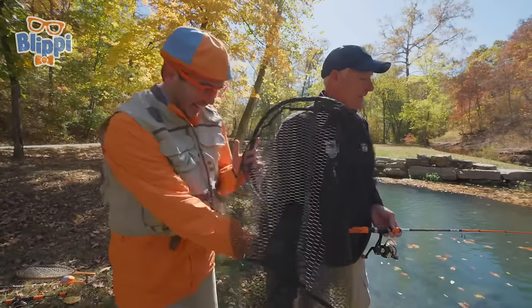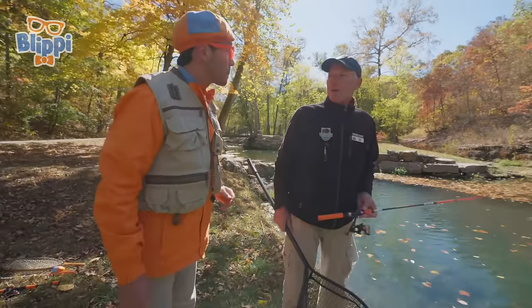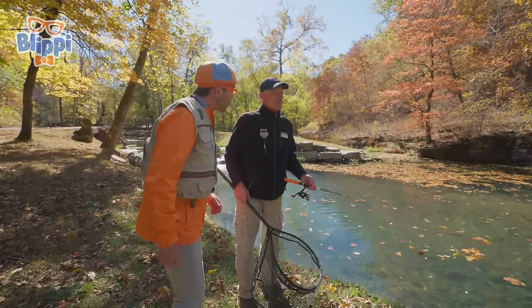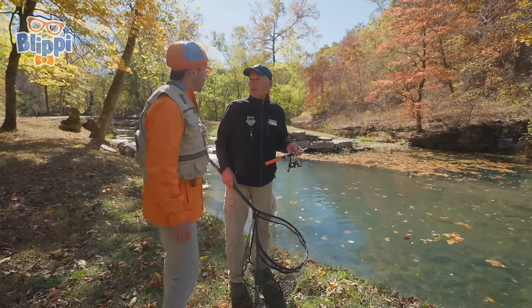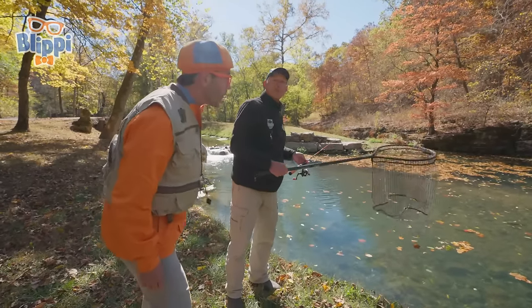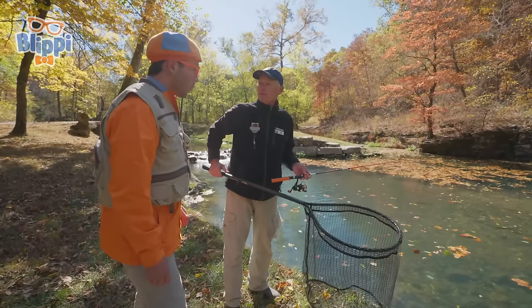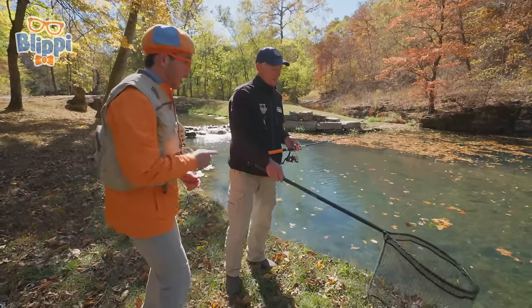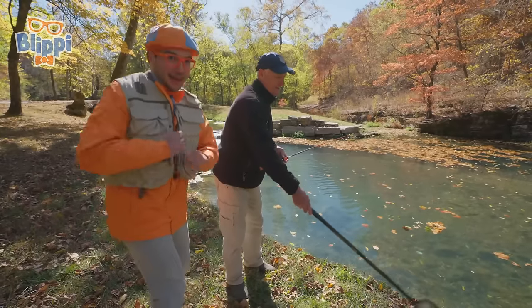Well, yes, actually. It's so that we can get them out of the water. That's kind of far down there to get them out of the water. And sometimes you can't just lift them out because they might break the line. Oh yeah, and you don't want to fall in either. So you use the net to scoop them up in the water and then you can get them out and take the hook out. Well, maybe you could show me how to cast the line and I can hold the net and help net it out of the water.